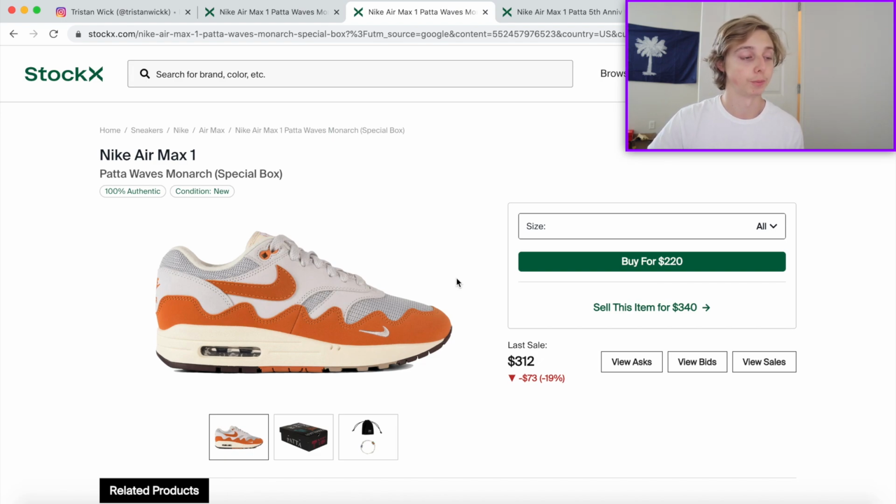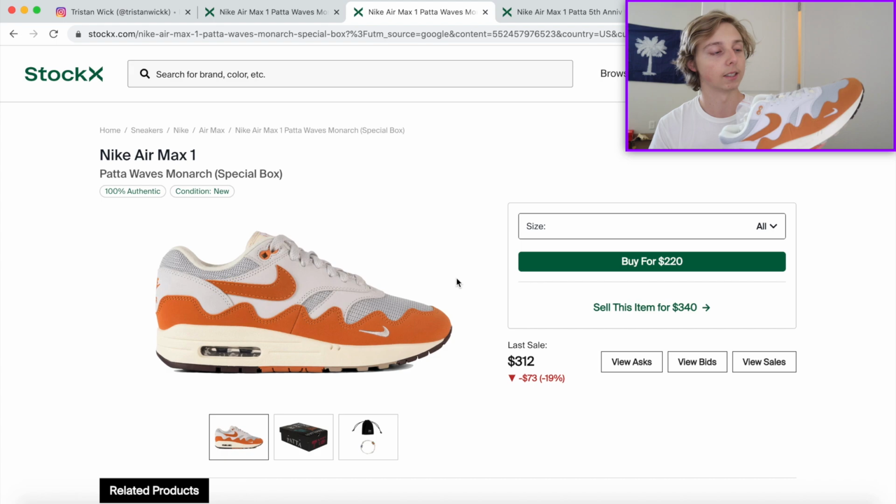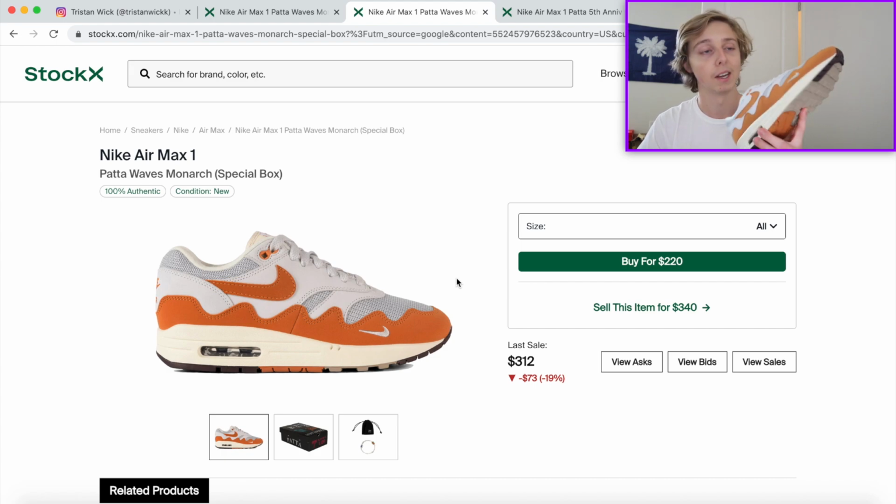And also, these have all done well down the line. All Patta Air Maxes are worth money later on. So if you want to keep these for your collection, whatever it may be, I totally respect that. I've been buying a lot of personal pairs lately, so I'm just going to hold on to some and sell some. But when I saw this one in hand, I was like, all right, this is a cool pair of shoes. I'm definitely not selling this right now.